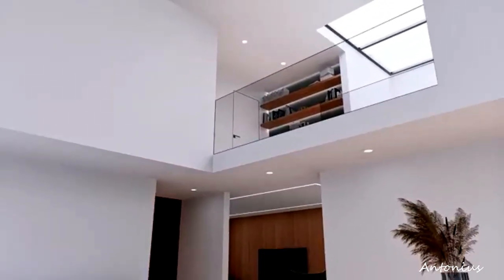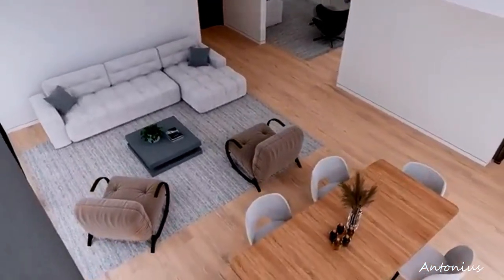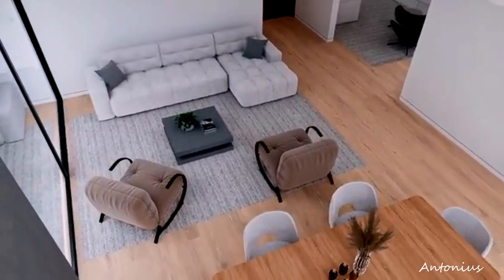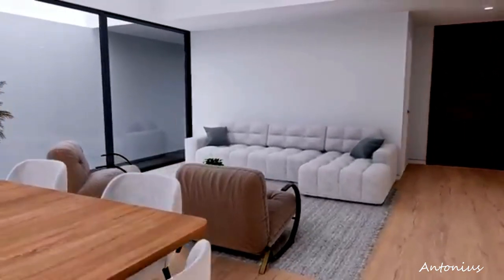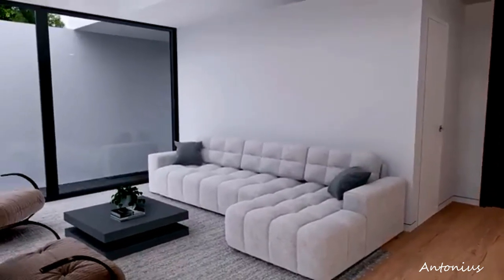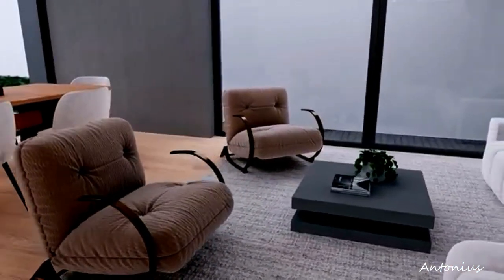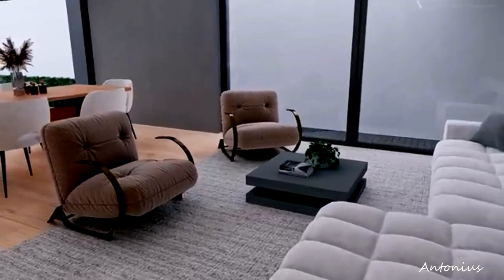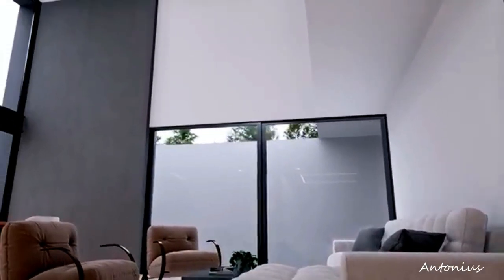As you step inside, the quality of the construction immediately stands out. This home is built with the finest materials, ensuring durability and a sense of timelessness. The solid foundation, high-grade insulation, and energy-efficient windows contribute to a sustainable and comfortable living environment. Every detail, from the premium roofing to the flawless masonry, reflects the meticulous craftsmanship that has gone into creating this exquisite residence.